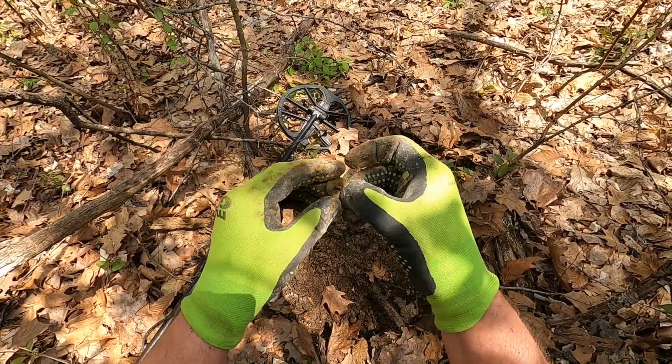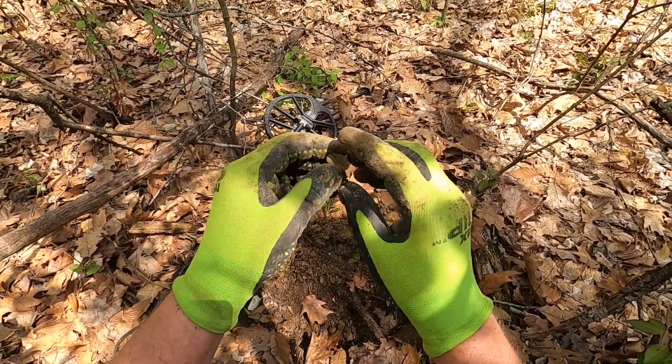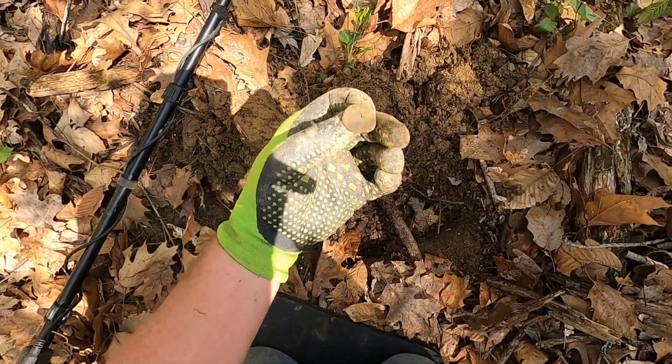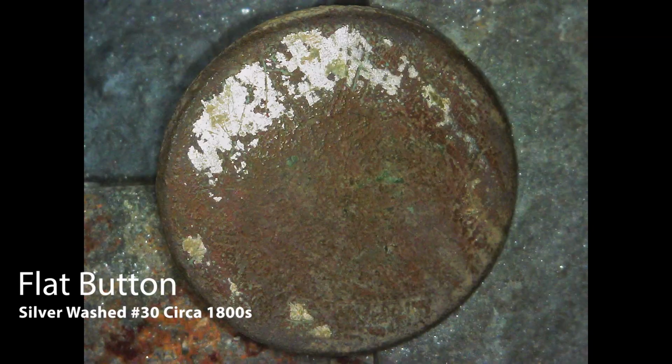All right. Still in this button area. I'm digging the buttons though. I think that made sense. I'm digging it. Literally, I'm digging it. We'll see you on the next hole.